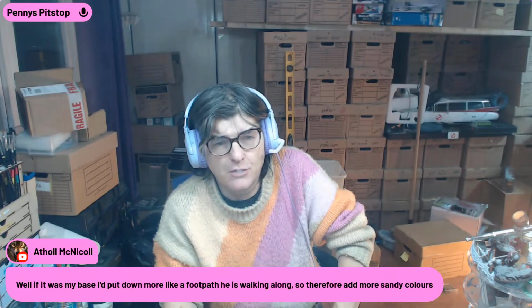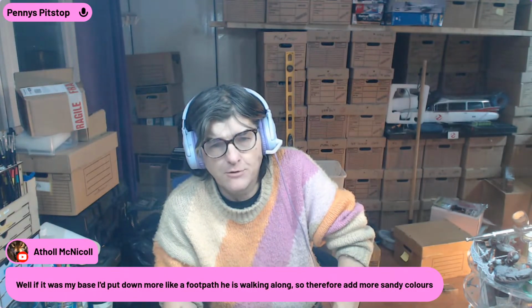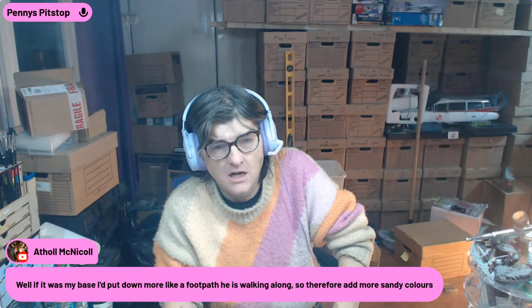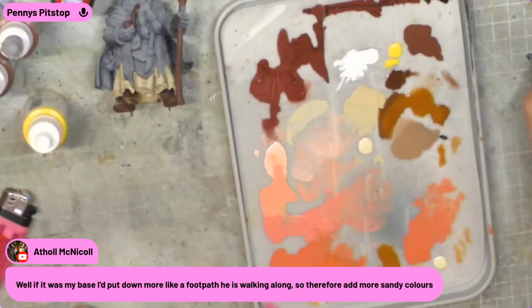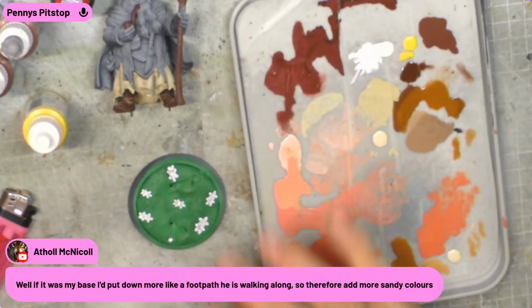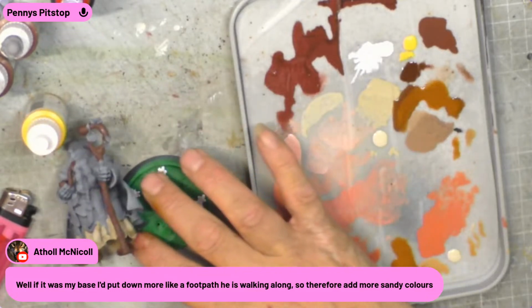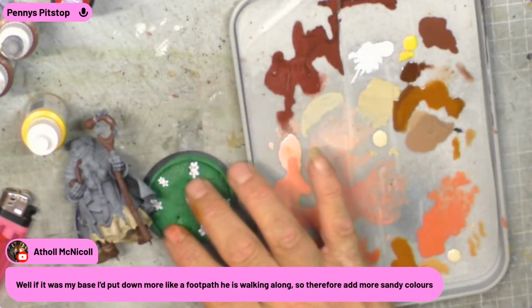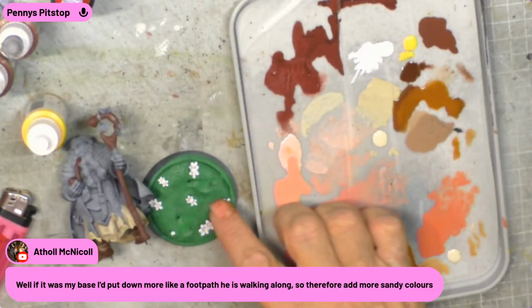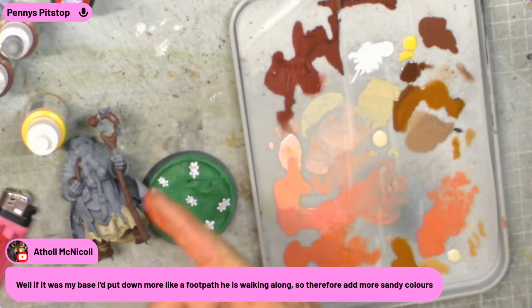So Athol's saying, well, if it was my base, I'd put more like a footpath he's walking along, so therefore add more sandy colours. I kind of see what you're saying, but if you look where the feet are, that would involve most of it. And I think I'd probably have to get rid of these flowers. Maybe keep that one in. I'm going to put in some tufts as well.